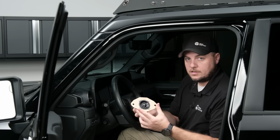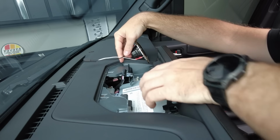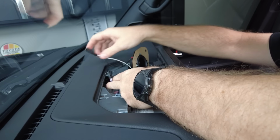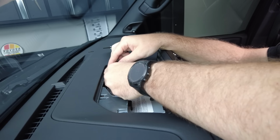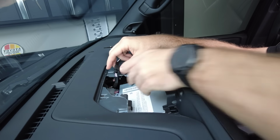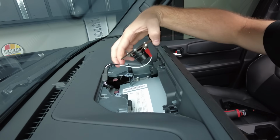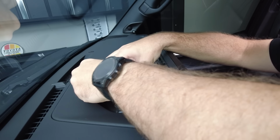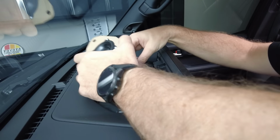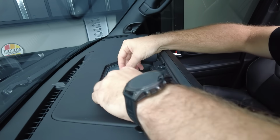So now that we have our assembly put together, we can drop it in the dash. So real easy. All we're going to need to do is we're going to set our speaker there. We're going to grab our factory wiring connector, line it up, and snap it together. And we can tuck our speaker wire away. There we go.